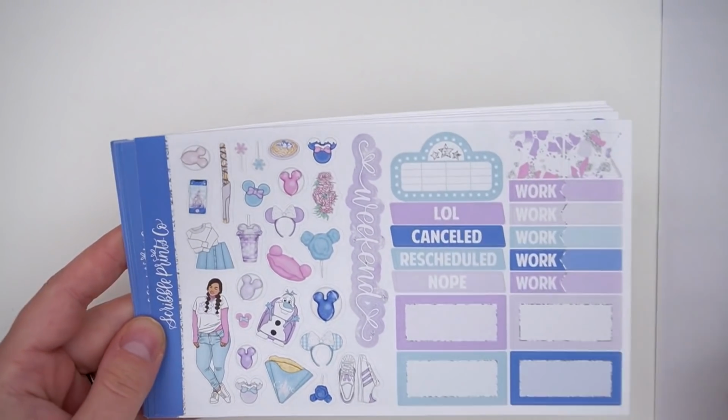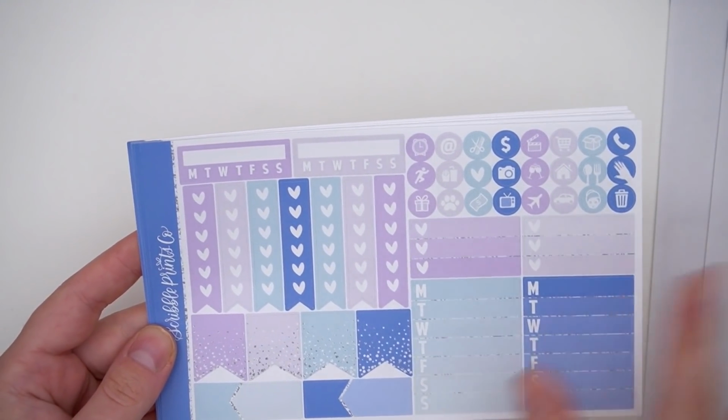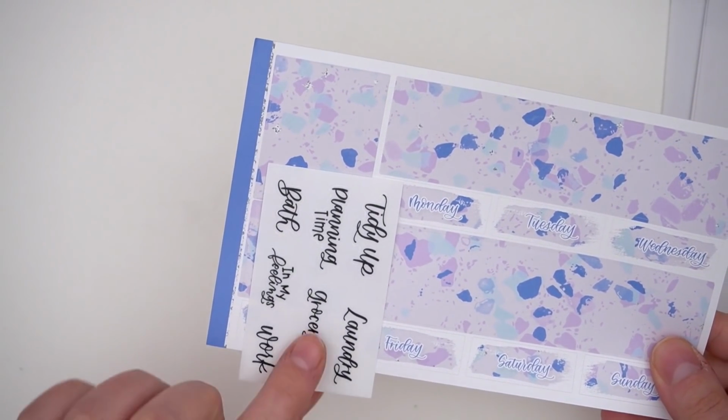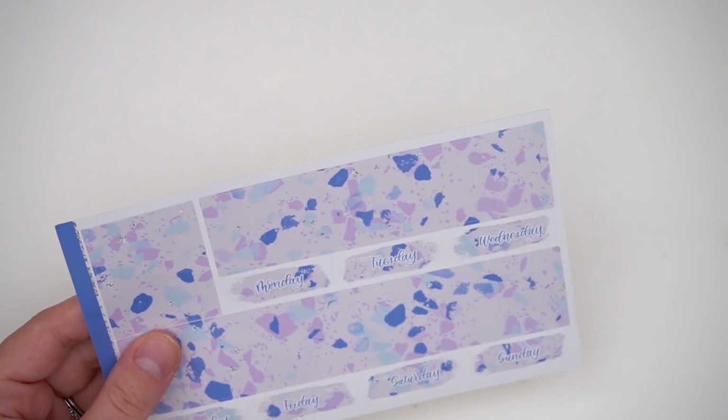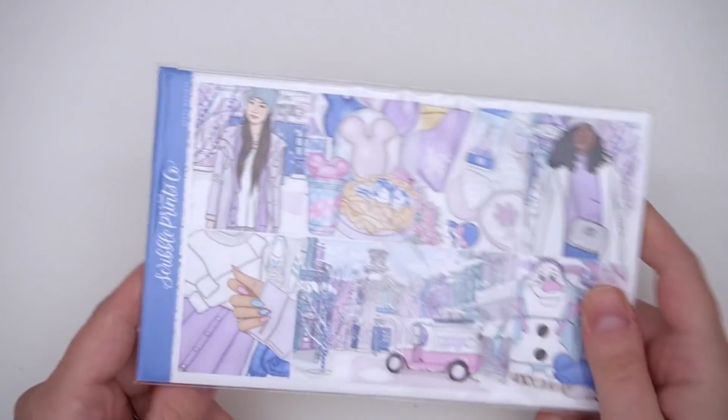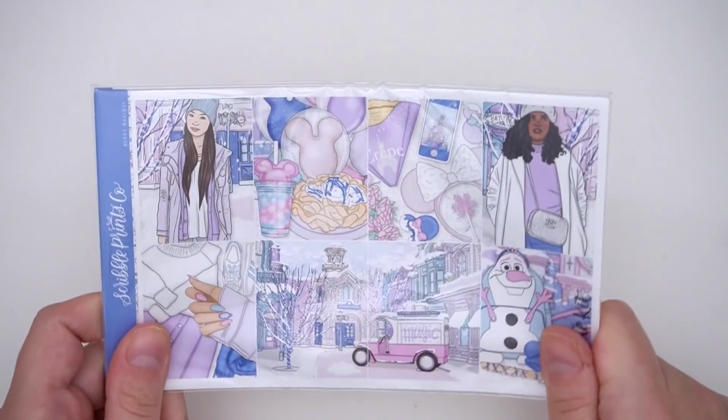There is a faux silver glitter throughout, which I love. I love these colors. Probably my favorite winter palette ever. The little things, and then the bottom washi, and this one has the clear with black scripts on it. I am just in love with this kit. I told Jess, who drew this art, I'm having a real internal struggle. I think I told Kirsten too, about whether I should use these now or wait until I'm able to go to Disney. And it's just so hard because they're so pretty.